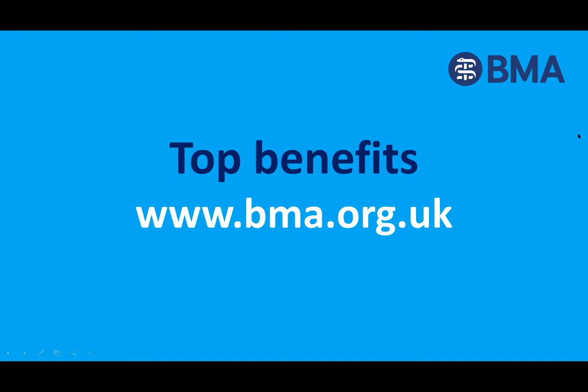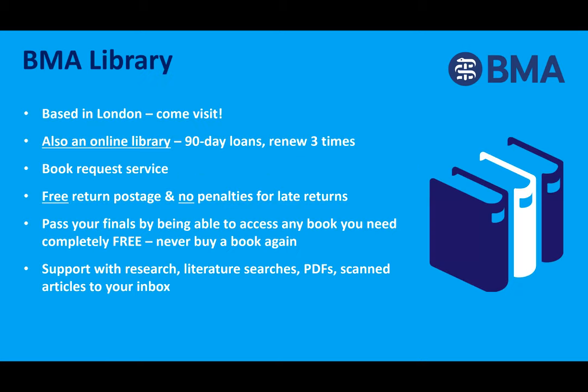Now I'll take you through some of the BMA's top membership benefits for students. Firstly, being a member of the BMA allows you to access the BMA library. This is the biggest medical library in Europe. I'm hoping that we have some London-based listeners here who are aware that during normal conditions, you can use our library facilities as a study space.